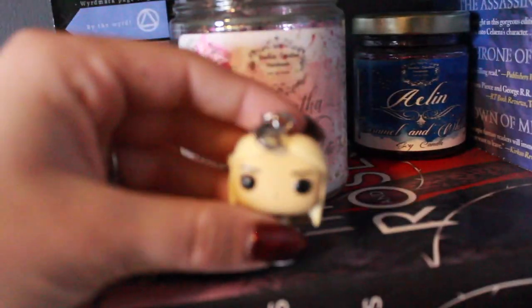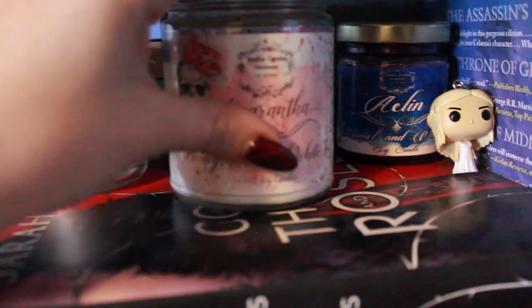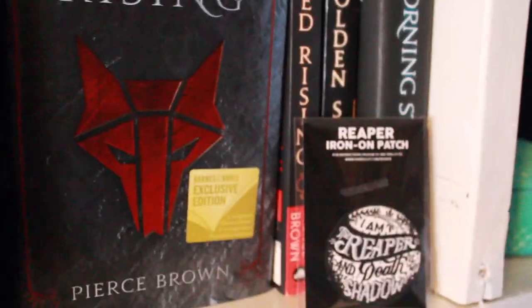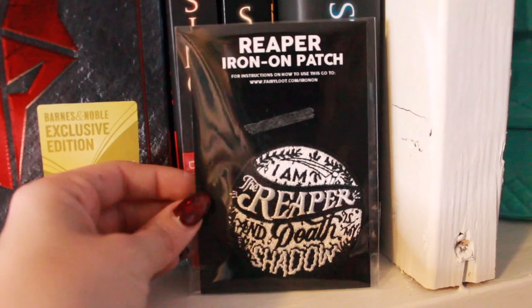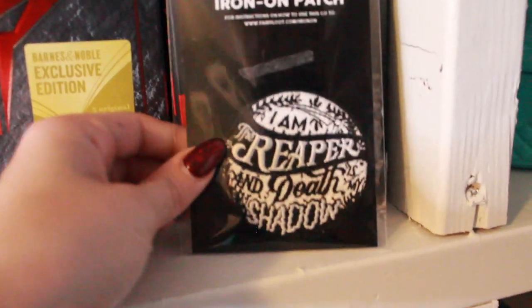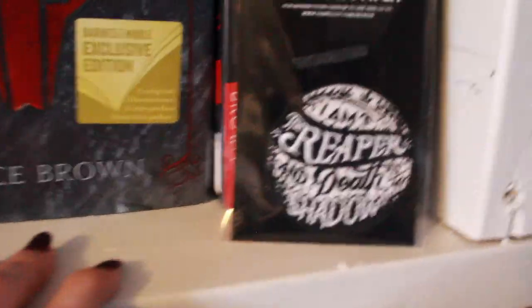I do have this Daenerys Funko keychain, but I think it could also count as Kaz's, fallen over because she's a bit top heavy. But then I have this Amarantha big Bookish candle as well, which is from A Court of Thorns and Roses. I have this exclusive Red Rising edition, and then I also have this patch from Fairy Loot. It is I Am the Reaper and Death Is My Shadow, which is an iron patch. I don't have a patch collection yet. I mean, I have a collection, but I don't have anywhere to put them yet.